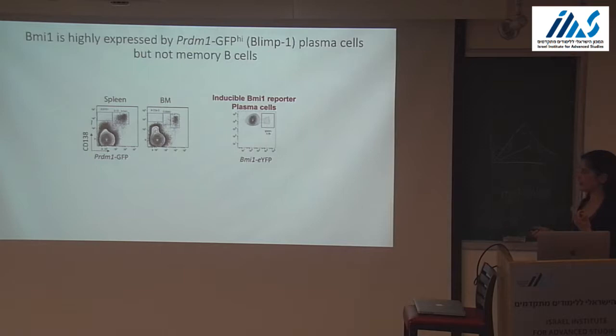Also, if you look at RNA sequencing of plasma cells, BMI1 is actually highly expressed in plasma cells. Plasma cell populations can be separated into BLIMP1 intermediate and BLIMP1 high, and BLIMP1 high cells tend to associate with long-lived populations, and BMI1 was most highly expressed in the BLIMP1 high cells.